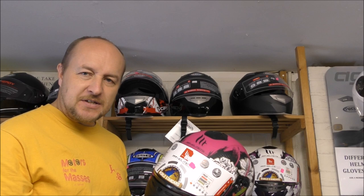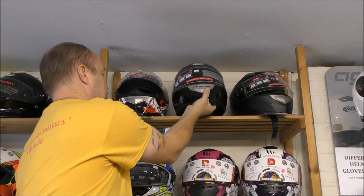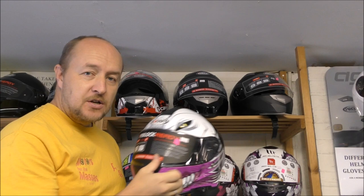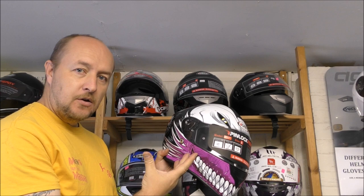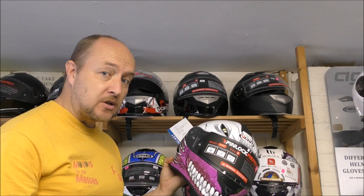You get some nice designs, but prices also seem to depend on the style of helmet you have. Now, this VCAN helmet is £55, but it's a standard looking black helmet. This one, however, has lots more features going on, a nicer design, £75. So I think you're paying not necessarily for better quality or a better structure, but the design. And that seems to be what most manufacturers are doing. The price depends on what the helmet looks like rather than whether it is safe or not.